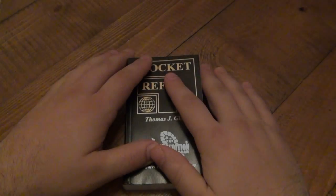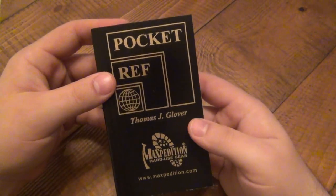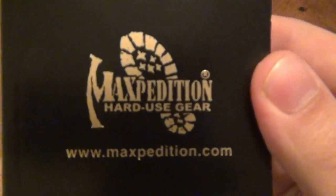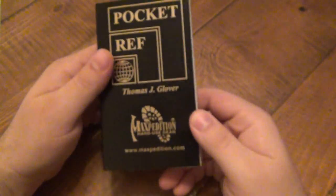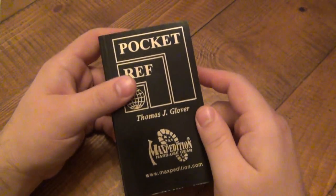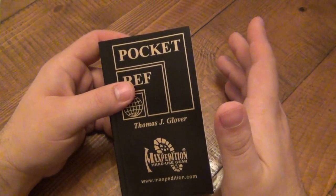What's going on, guys? I have a really cool book to show you guys and talk about. This is the Pocket Ref from Maxpedition. See their logo right there. What an awesome book. I mean, I don't even know where to start. I haven't been this excited about a book in I don't know how long.